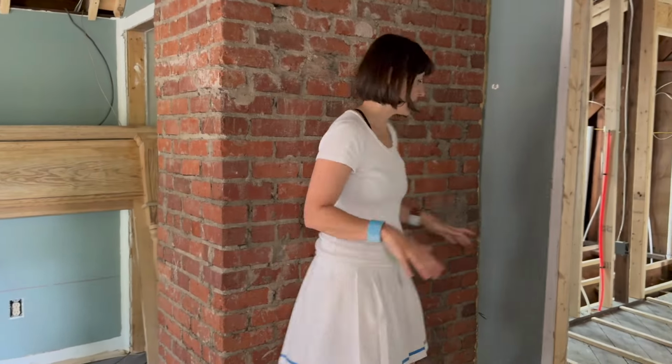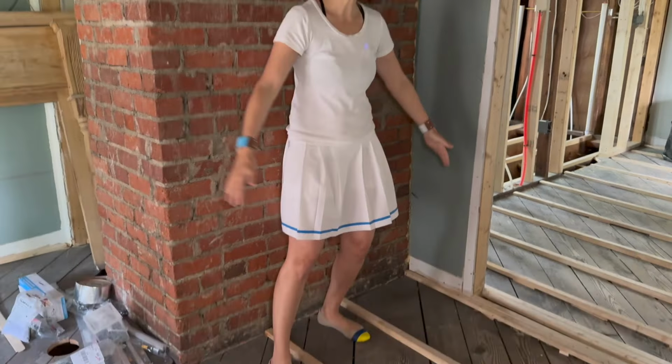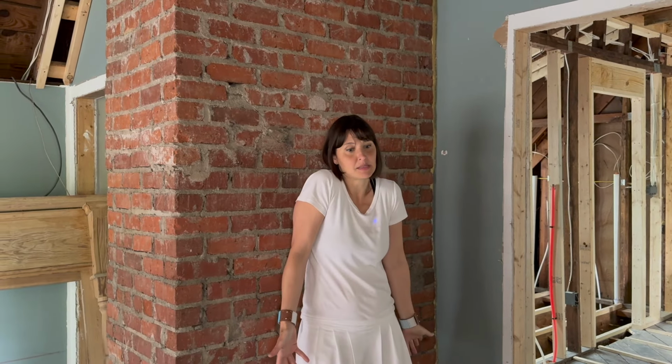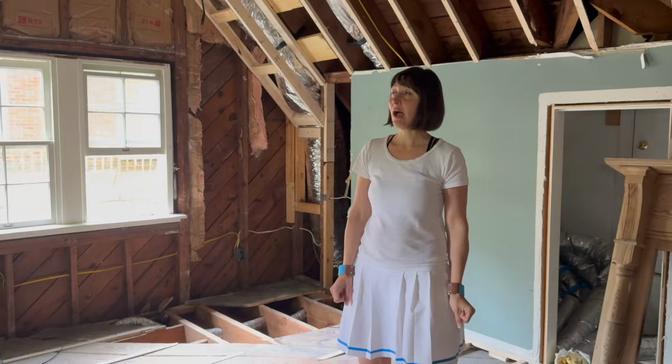Also, just as a note, this is not usable square footage. Decorative is the only thing that anybody can do here. So I might as well make it as nice as possible. Okay, now let's talk about the work that's been done in here.